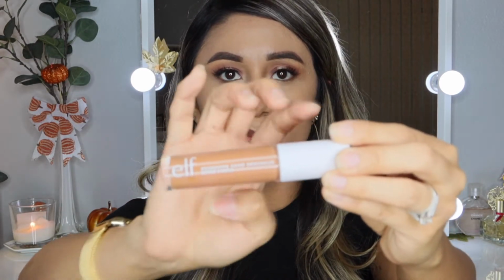So yeah, now I did purchase something that I typically would not. I never do this. I was like, you know what, I'll just try it out for the sake of the video. So I did pick up the E.L.F Hydrating Camo Concealer with the satin finish, and it's the white packaging, and I picked it up in the shade Deep Cinnamon.